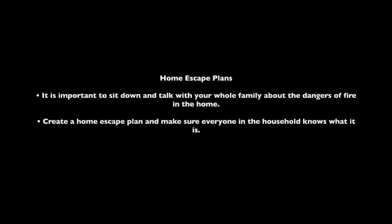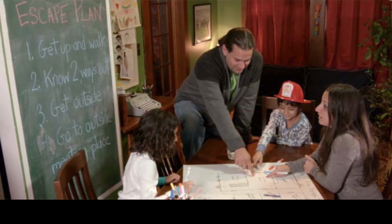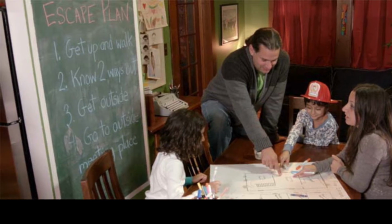It is important to sit down and talk with your whole family about the dangers of fire in the home. Create a home escape plan and make sure everyone in the household knows what it is. Make a map that shows the exit routes and meeting places you and your family will meet. Make sure to plan for more than one way out of your home in case the first option is blocked. Also, make sure to have a secondary meeting place in the event of this.